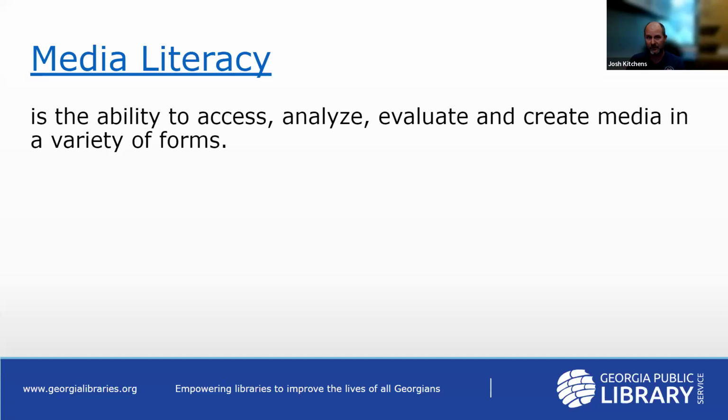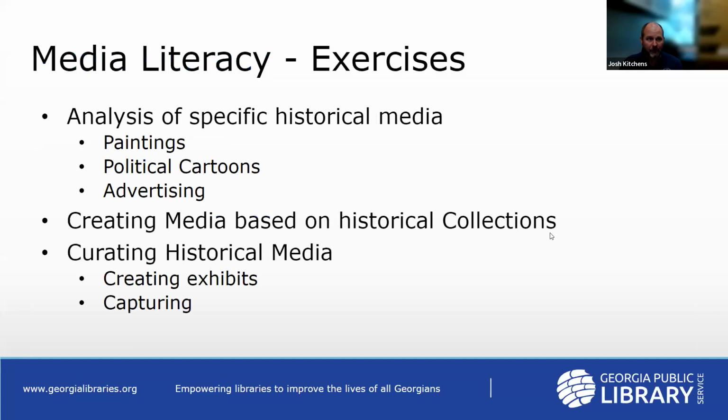When we think about media literacy, it's the idea that we teach people how to evaluate, but also the idea of creating media. And I think that's really important to think about, specifically resources in public libraries, and how they can be used to help their communities create different forms of media, whether it be art, photography, or anything like that. I think it's a really great opportunity.